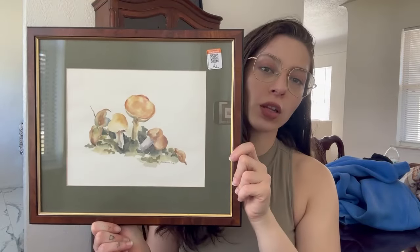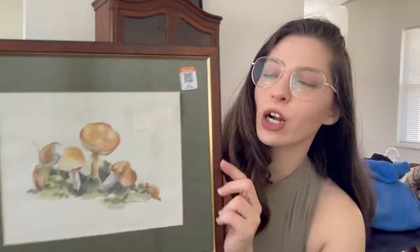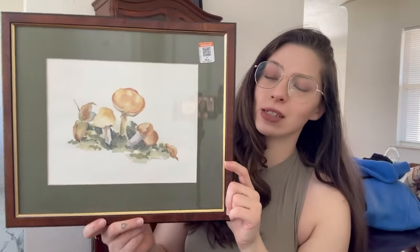But this adorable little watercolor, it was only $5. And the matting is perfect. The frame is perfect. It's absolutely adorable. It's signed. So this will be going up in my Etsy shop. By the time you're watching this video, it will be listed. I'm holding myself accountable on that one. So go ahead and check it out if you are interested.